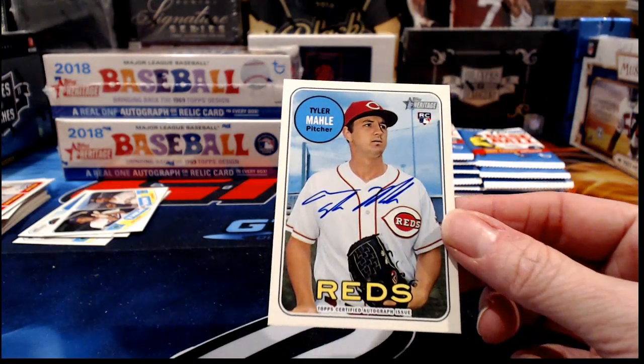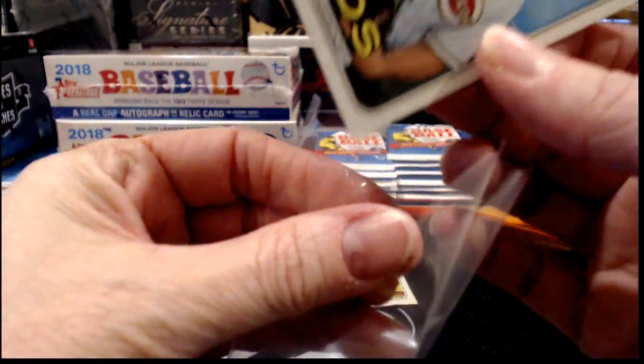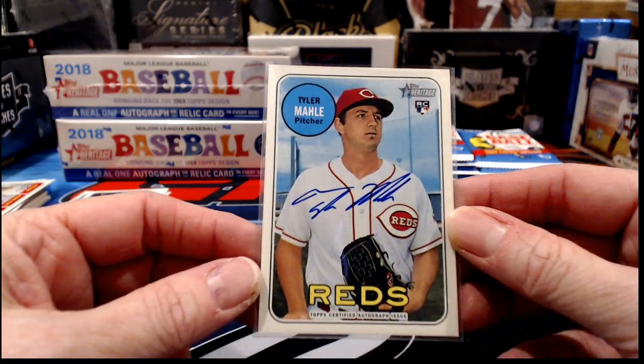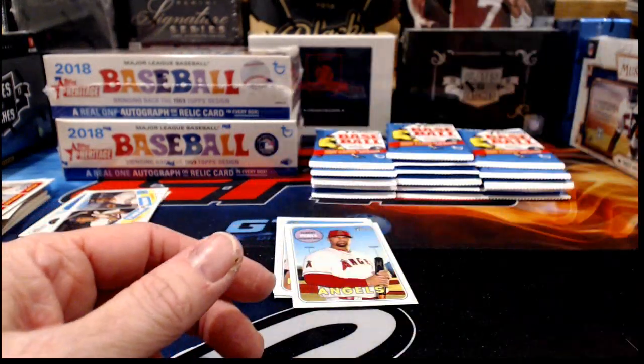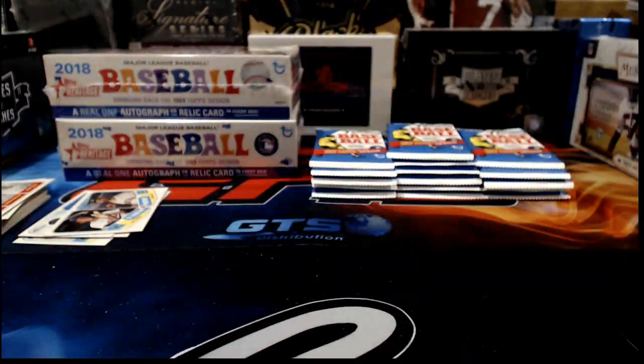Oh, we are rocking in this back half of the case. Look at this. We have another little rookie card. So another short print. This is for my Cincinnati Reds with Tyler Mahle. Very nice. I like it very much. And I'm guessing, Unmasked, if you have the Reds tonight, that made you pretty happy as well. That's a sweet hit right there.